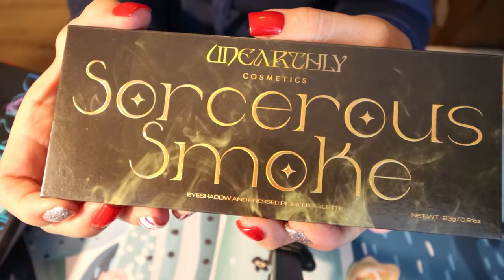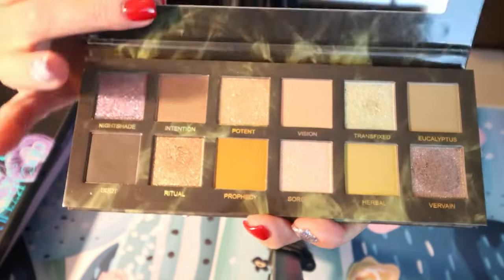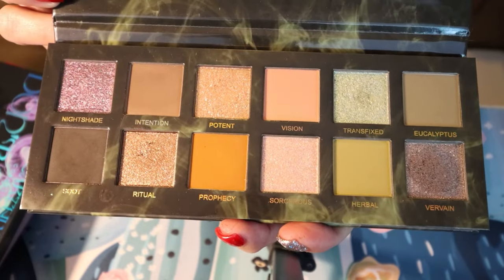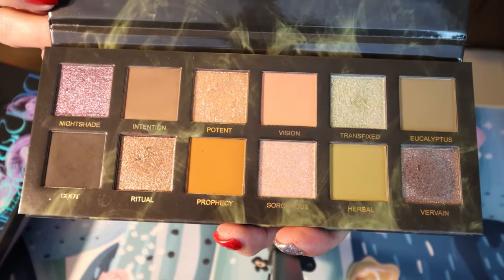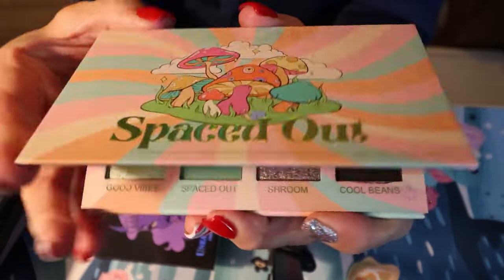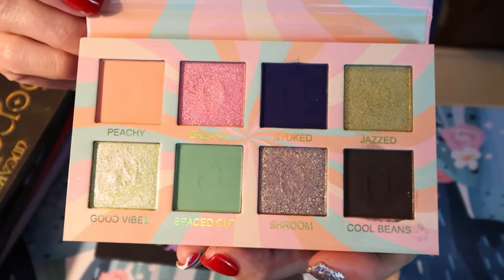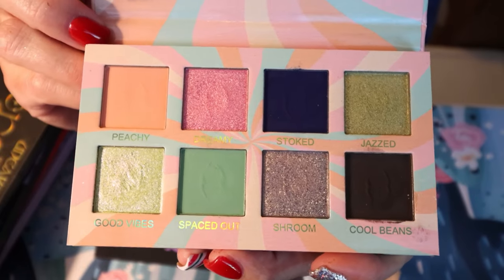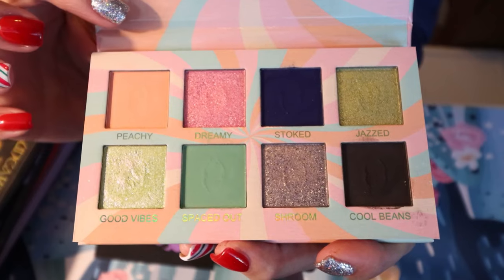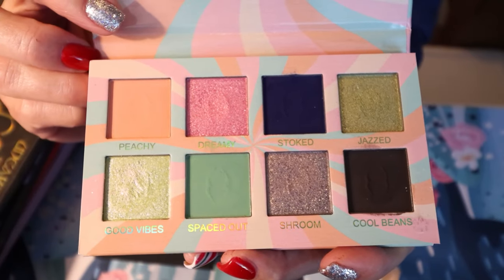This is a new one to the Unearthly line, Sorceress Smoke. Ooh, she is gorgeous. She is neutral with a twist. Like I said, that is my preferred neutral palette. I have created also some of my favorite looks from this one. Spaced Out, this was the small summer mystery box this year. Also really pretty, more along the lines of pastels, but there's some deep dark shades like the blue and the brown that really just elevate this palette.